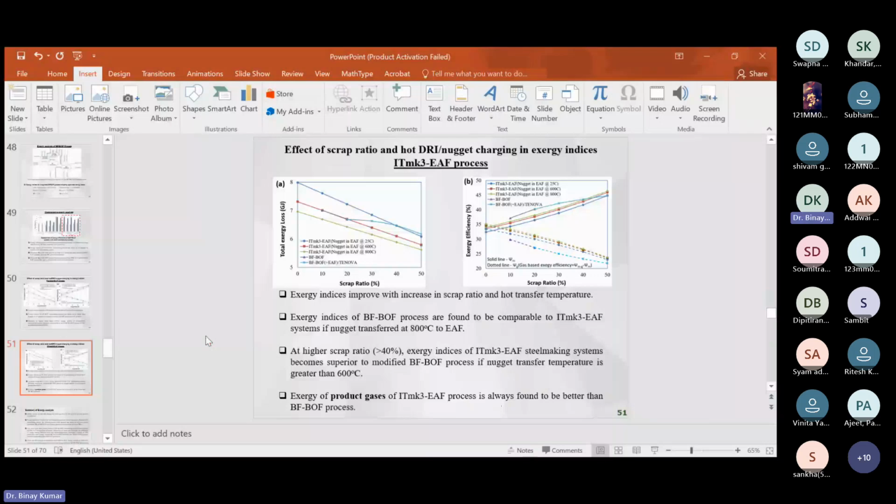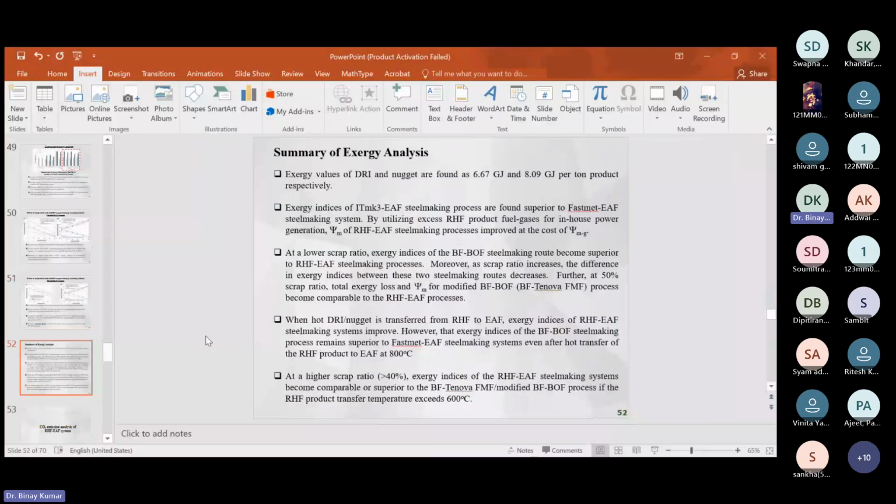Now coming to the summary of the exergy analysis, the exergy values of the DRI and nugget are found to be 6.67 gigajoule and 8.01 gigajoule per ton of the product. Now you can see that the exergy value of DRI is lower than that of the nugget. The main reason behind this is that in case of nugget there is no gangue associated with the nugget, while in case of DRI the gangue associated with the ore as well as the coal both remain in the DRI. That's why this value is lower for the DRI.